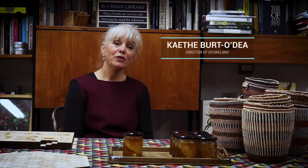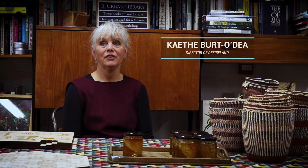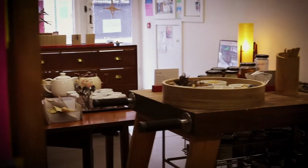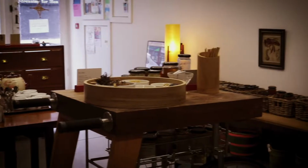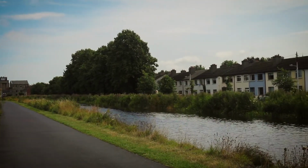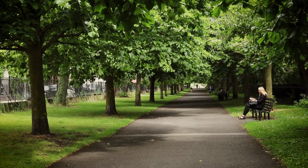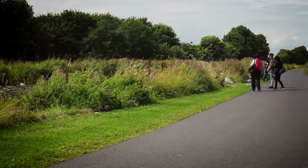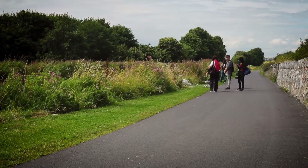Well, Be Urban is a very different type of place. It's essentially a project disguised as a shop. We started it in 2016 as a follow-on to a project that we've been working on for about 12 years called the Lifeline. And the Lifeline is a proposal to develop a green corridor in this area of the city, a territory that's devoted to nature and people, that will add value to other development that's happening in this area of the city.